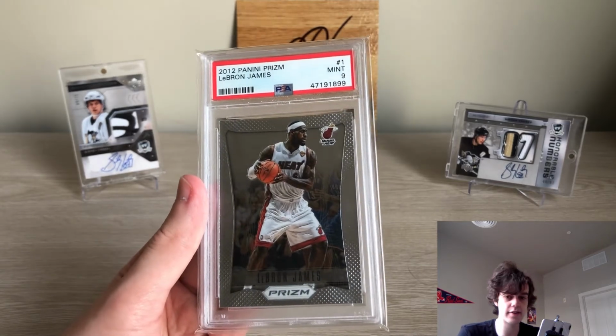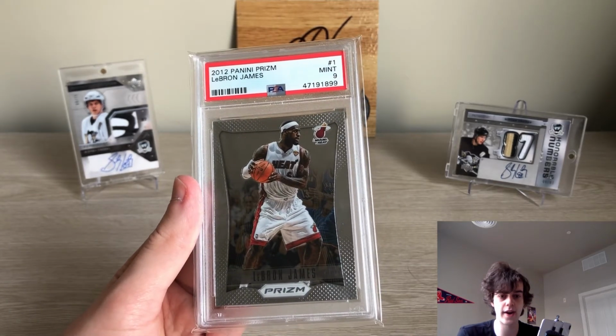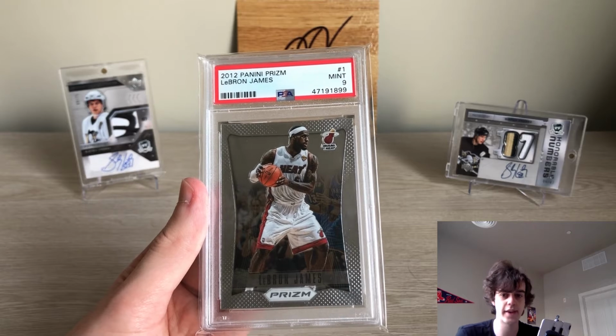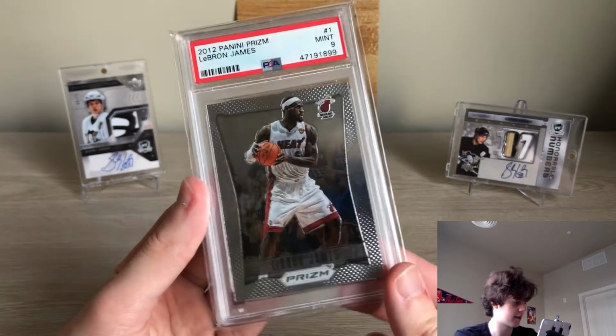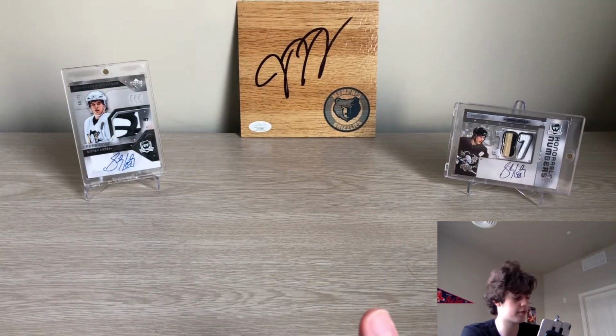They didn't move up the same way when the rest of the LeBrons moved up in that GOAT boom, which I think is kind of interesting. But sorry, I'm going a little slower than I'd like.